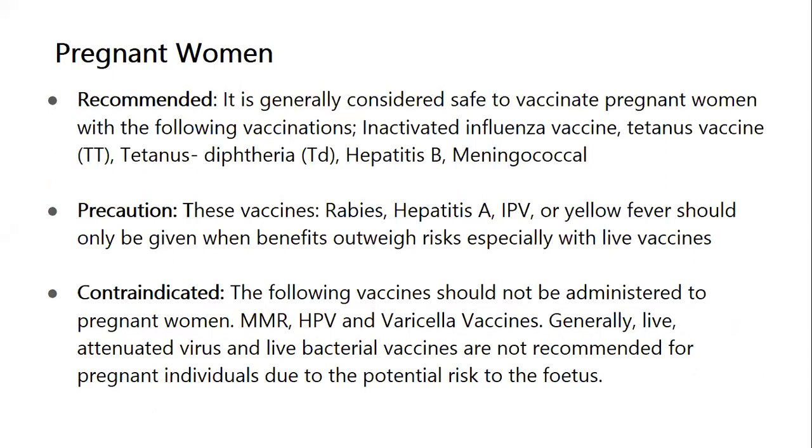Again, in pregnancy, it's generally considered safe to vaccinate pregnant women with the following vaccines: the inactivated influenza vaccine, the tetanus vaccine, both the TT and the TD, so the tetanus toxoid and the tetanus diphtheria, both of which are safe in pregnancy, then hepatitis B and the meningococcal vaccine. Then use the following vaccines with precaution, when the benefits outweigh the risk: rabies vaccine, hepatitis A vaccine, the IPV, the inactivated polio vaccine, or yellow fever. It should be given when the benefits outweigh the risk, especially with the live vaccines.